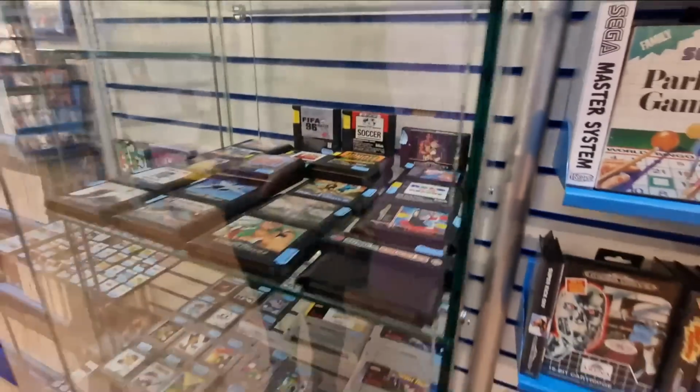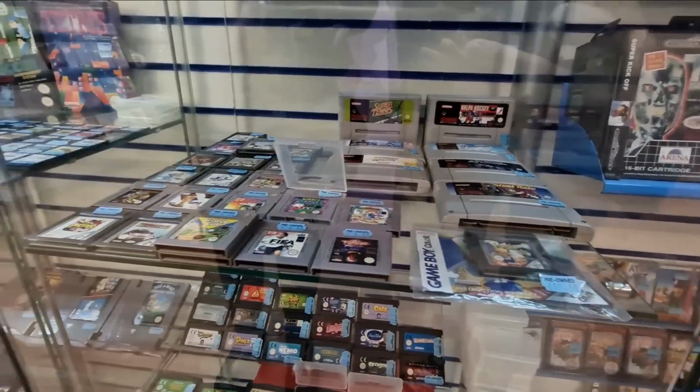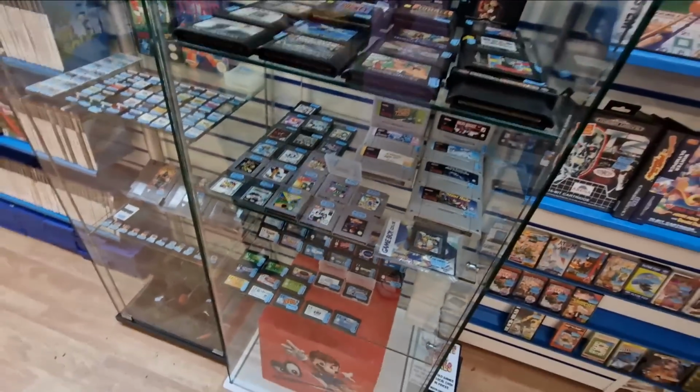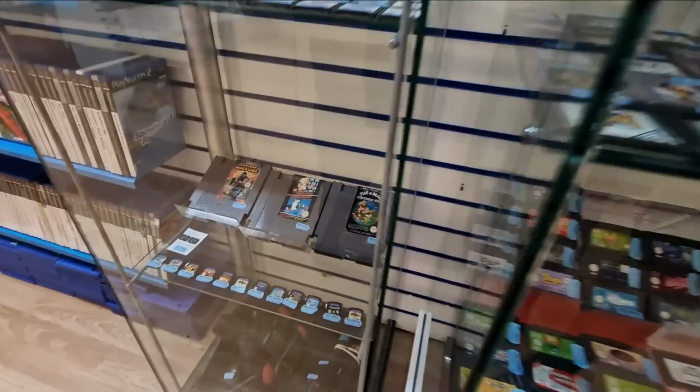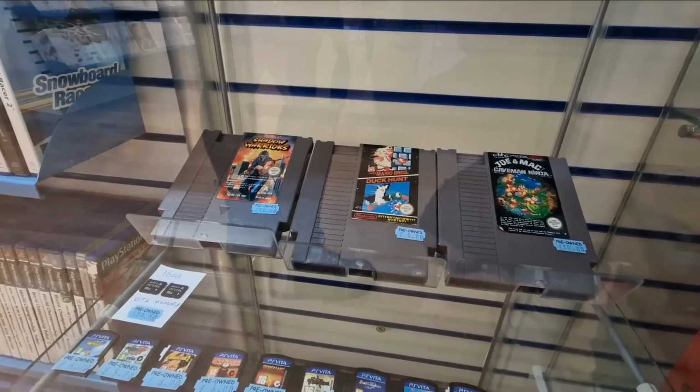I really want that boxed. I don't collect unboxed Mega Drive games. I don't have a way to display them. It doesn't look very good. I'm not a big fan of it. So I'll wait until I can get a boxed Evander Holyfield. But that was a bit frustrating.